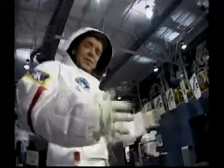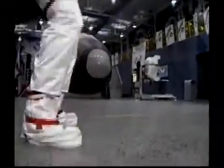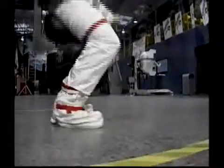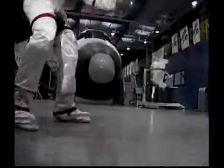Now, there are special moves that you have to learn if you're going to move around safely on the surface of the moon. The first one's kind of a bunny hop. This is the astronaut bunny hop. And you hop just like a bunny, and gradually you move forward. You got to be careful you don't hop too high or you'll lose control.